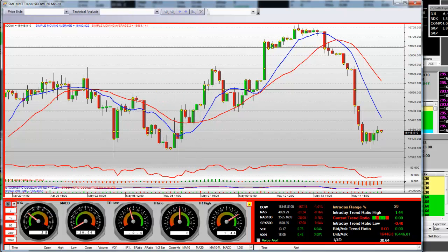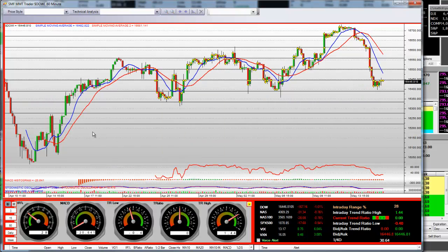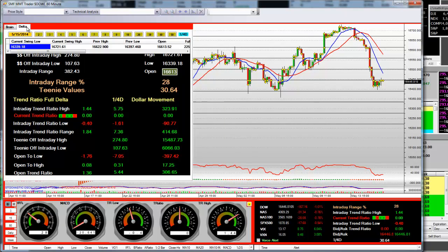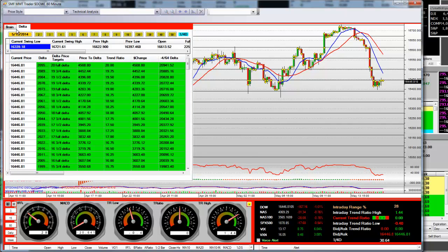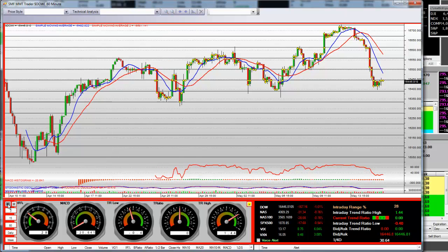And the thing about it is that we're going to go over here, and what we're going to show you is the following. We're going to show you where this big Dow run started. And not only that, you got to remember one thing. It's the 5th month of the year. 5.5 months have gone by.